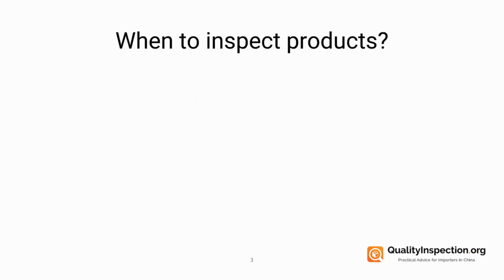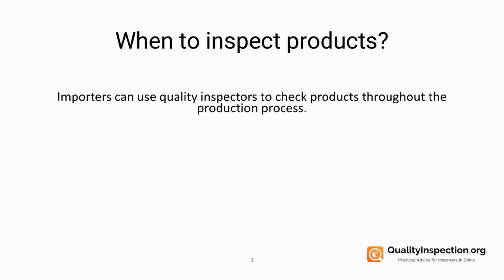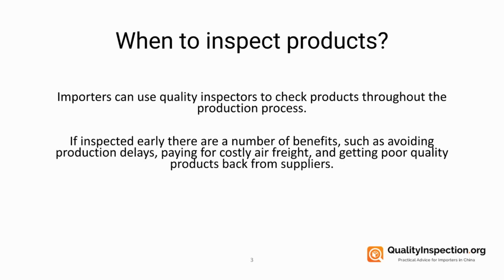Another good question to answer is when to inspect products. Well, actually, importers can use quality inspectors to go into your supplier's factory and check products on site throughout the production process. If products are inspected early enough, there are a number of benefits, such as avoiding production delays, also avoiding needing to pay for costly air freight to rush delayed products out to you, and also avoiding getting poor quality products back from your suppliers.